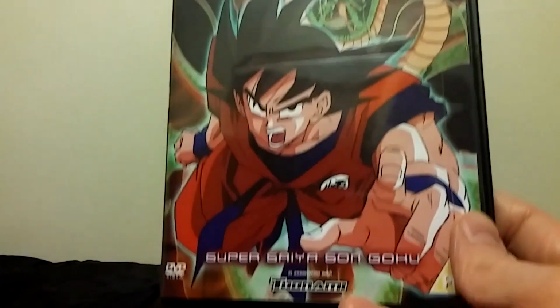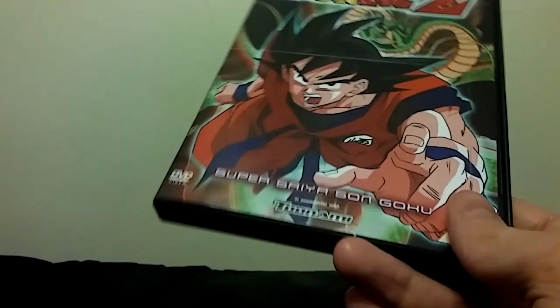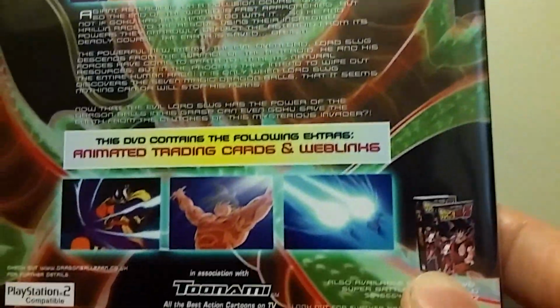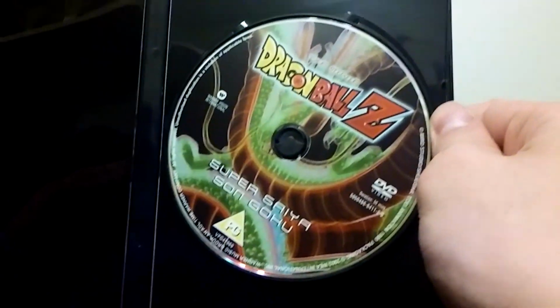And here is Super Saiyan Son Goku. Not Super Saiyan Son Goku, Super Saiyan, which is Lord Slug, and when he sort of turns Super Saiyan. I'm really happy to have these because these are just hilarious. And it's a different color than the other one. And with that, we are finally fucking done.